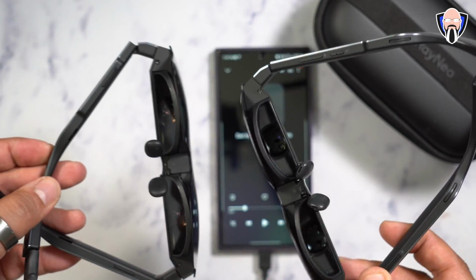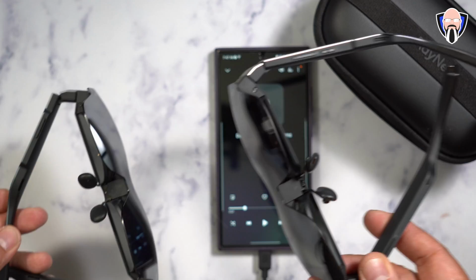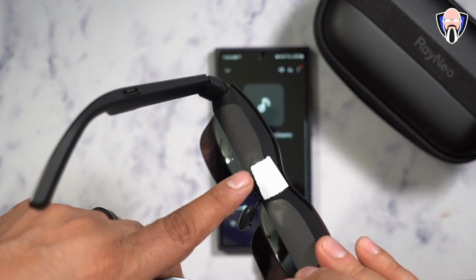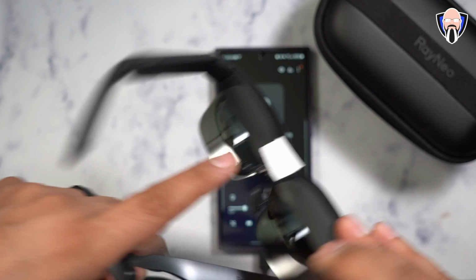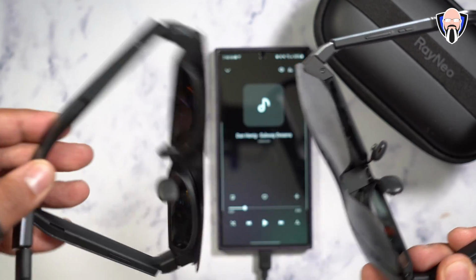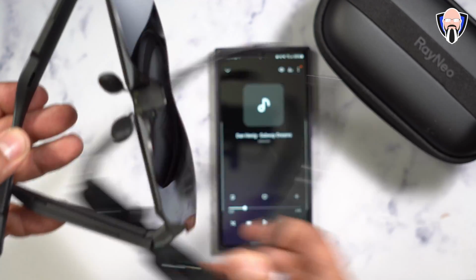So we're going to do a quick comparison of the audio between the Air 2 and the Air 2S. The Air 2S has 4 speakers, and to my knowledge, is one of the only devices available on the market. Excuse the white pieces of tape here. This is just to allow the proximity sensor to activate the glasses when I don't have them on. You see there's another piece on that side. So that allows us to actually play the audio without having the glasses on my face.